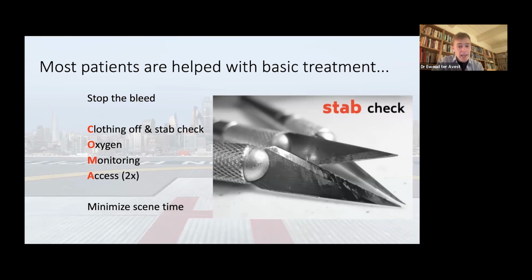And once control is gained, the COMA acronym can be a really nice way to remember further treatment in the prehospital setting. It stands for clothing off, oxygen, monitoring, and access. And if we talk about clothing off, we mean fully exposing the patient, which is really important because many patients are anxious, they're stressed, they're excited, and they often don't register where they are injured. And they focus quite often on the most obvious injury, which may not be the most clinically relevant injury to treat. Oxygen, of course, especially when chest injuries with respiratory distress are present, and monitoring and access.